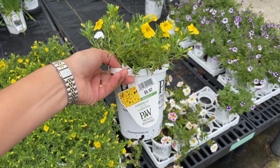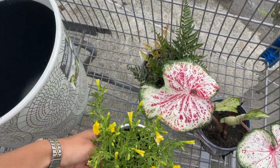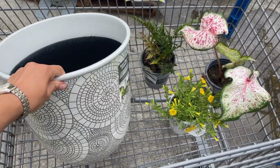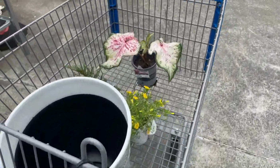I think it wants to rain. Not yet. Okay, and last I'm gonna add this Super Bells Yellow Calibrachoa for $5.97, and it's Proven Winners. So here with the pot included, we're spending about $25. That's great. So excited about my finds.